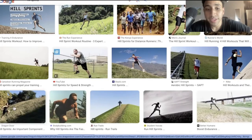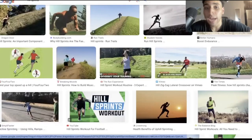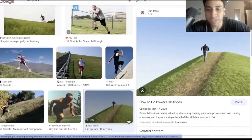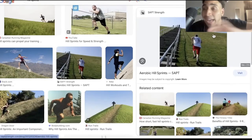A decent incline. This is a little bit too much. This is too much. You should not be muscling your way up. It should be a very gradual incline, a very, very calm incline. It's fishy. It's hard to talk about because it's kind of subjective. Like, this is too much, right? This is power hill strides. Yeah, it's too much. This is a good example right here, right? These are too much. This is way too much.